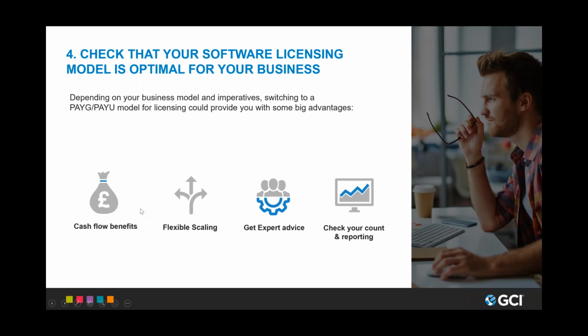Tip 4, check that your software licensing model is optimal for your business. And this might have changed in the new environment. You might have different usage patterns. You've probably got much more variability around the number of users as things like furlough kick in, as we talked about before. And one of the ways that you can be much more flexible going forward and optimize your software environment is to think about and start to make use, if you're not already, of more pay-as-you-go, pay-as-you-use type software services rather than buying perpetual licenses on application packages.